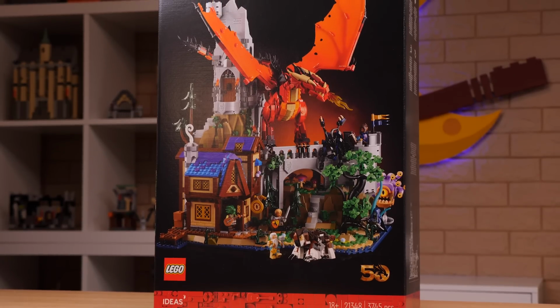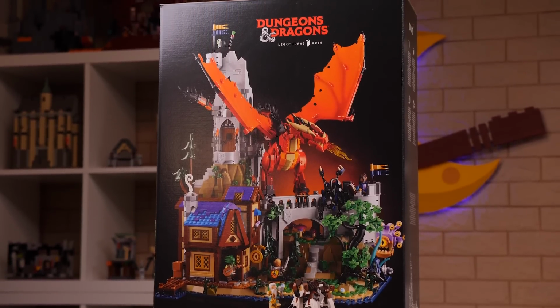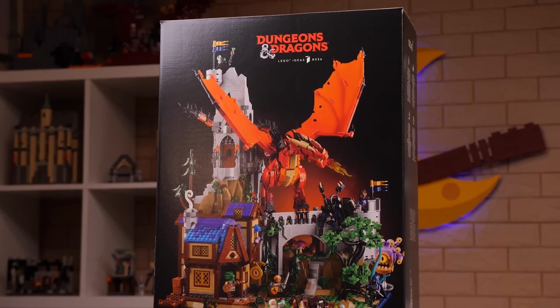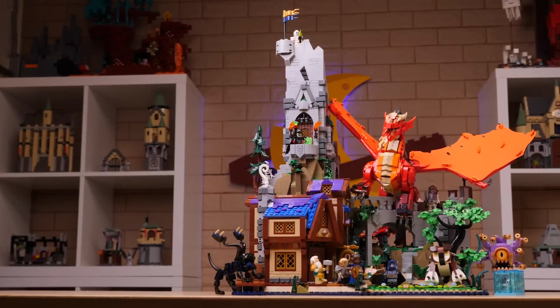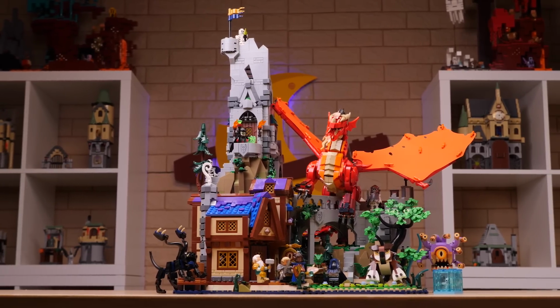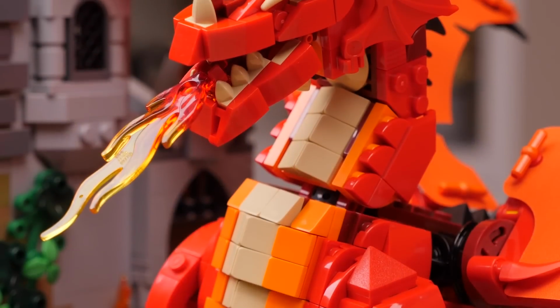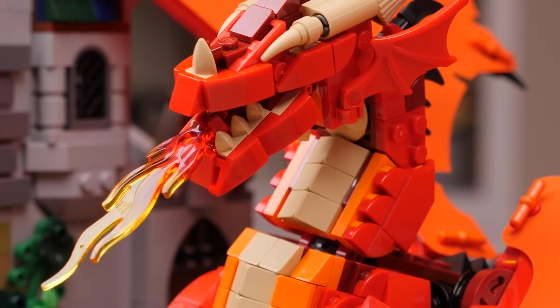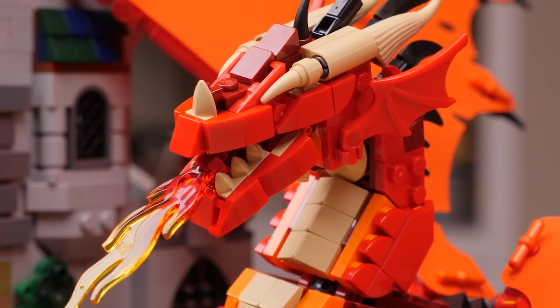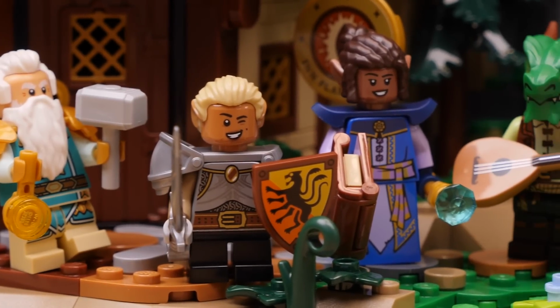The new 3,700 piece LEGO Ideas Dungeons & Dragons set is nothing less than insane. Even if you, like myself, are unfamiliar with the game, I think you'll find that this set has a lot to offer medieval fantasy fans in general. And today I'm going to do my very best to cover everything that's included in this giant package. So hey, let's take a closer look.